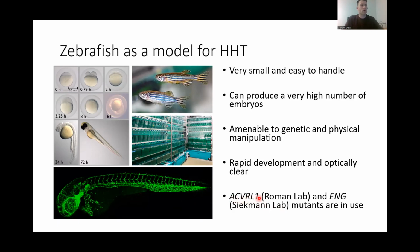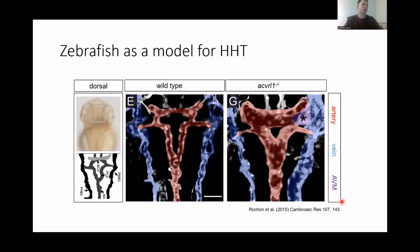And so we have the ACE401 mutant fish, and there's also Arndt Siekman from University of Pennsylvania, who also has endoglin mutant fish that we use currently to study the disease. And just to give you an idea of what the AVM looks like in a fish, if you look from the top down, this is their head right here, and this is their cranial vasculature. Hopefully you can appreciate that these red vessels are going to be your arteries, and the blue vessels are your veins. And so you have really nice architecture here.